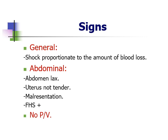In other words, in accidental hemorrhage, on general examination, the degree of shock is disproportionate to the amount of blood loss. On abdominal examination, the abdomen is rigid, not lax. The uterus is tender. However, in placenta previa, the uterus is not tender. Malpresentation is common in placenta previa, but cephalic presentation is more common in accidental hemorrhage. Fetal heart sounds are audible in placenta previa, but not audible in accidental hemorrhage as the fetus usually dies. And in both conditions, no vaginal examination could be allowed.